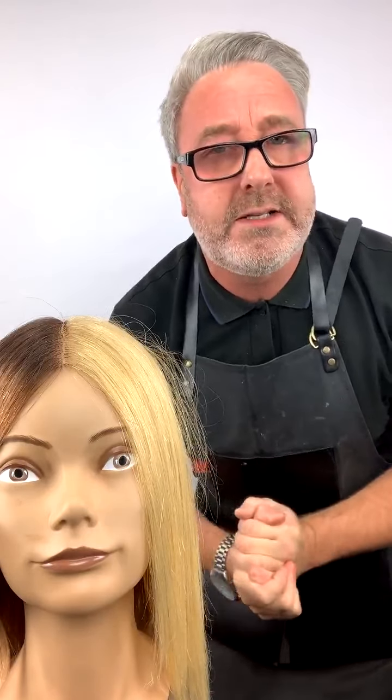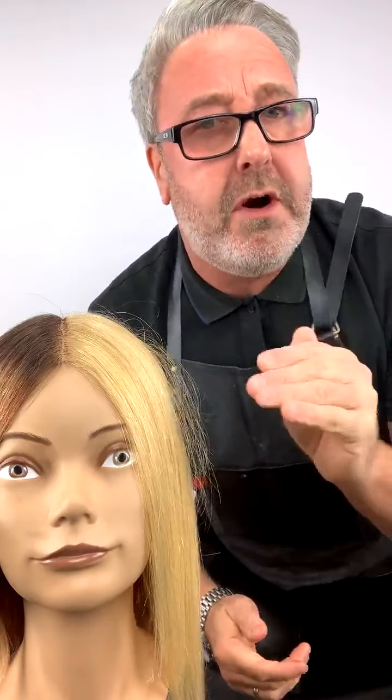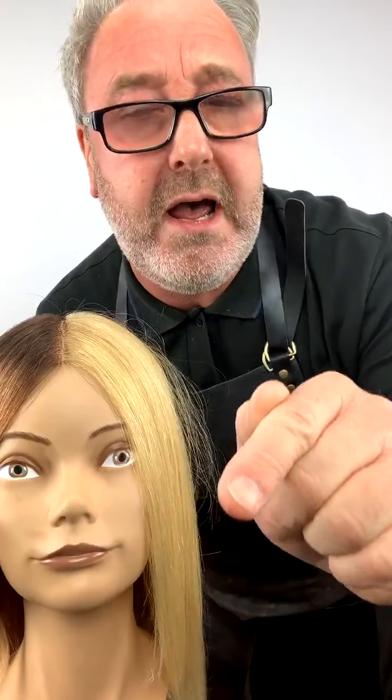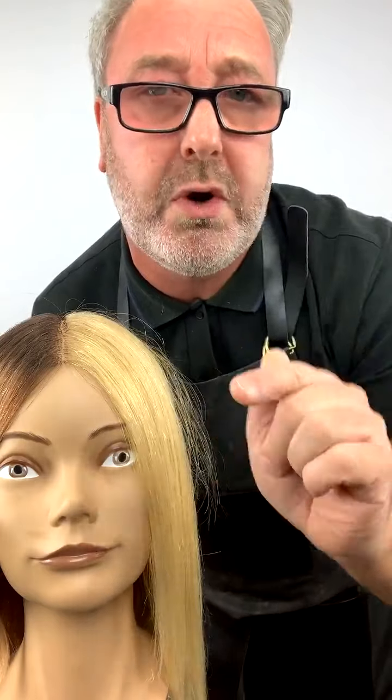Today we're going to be focusing on our demi-permanent colour, which is called Colour Touch. Before we get started, I'm just going to get rid of some of this bottom bit through here. If you've got any questions to ask, look at the bottom of the screen, you should see some cards that have got a question mark on. If you can put your questions in there, as I'm going through the live, I can answer the questions by retrieving them using the question cards.